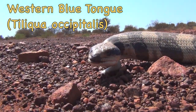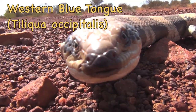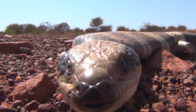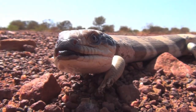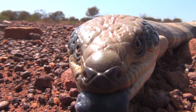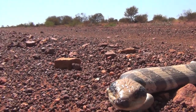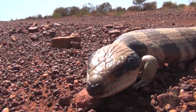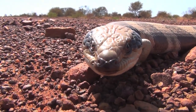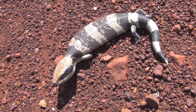This is the other species of blue tongue. This is the western blue tongue, Tiliqua occipitalis. The funny thing is we found a Centralian blue tongue not too far away from here. He's curious. He's working out what the camera is. What's going on? We're actually well and truly in Centralian blue tongue range. We're not too far from the WA-South Australia border. See, they've got quite different patterning.